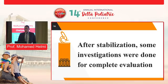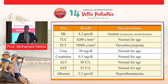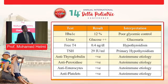After stabilization, some investigations were done for complete evaluation of the case and revealed microcytic normocytic normochromic anemia with thrombocytopenia. Renal functions were normal. Liver enzymes were normal with hypoalbuminemia. Hemoglobin A1C was 12, indicating poor glycemic control with glucosuria in the urine analysis.